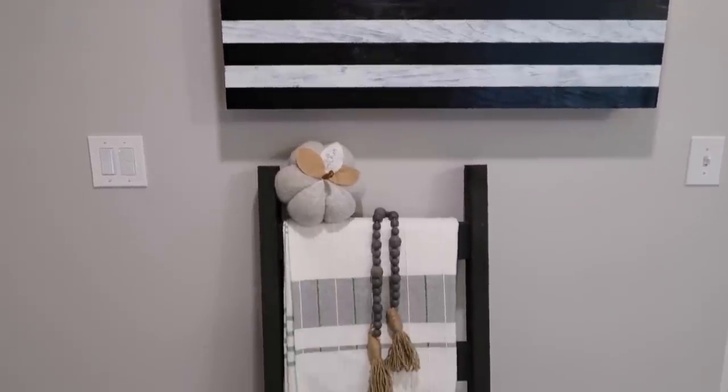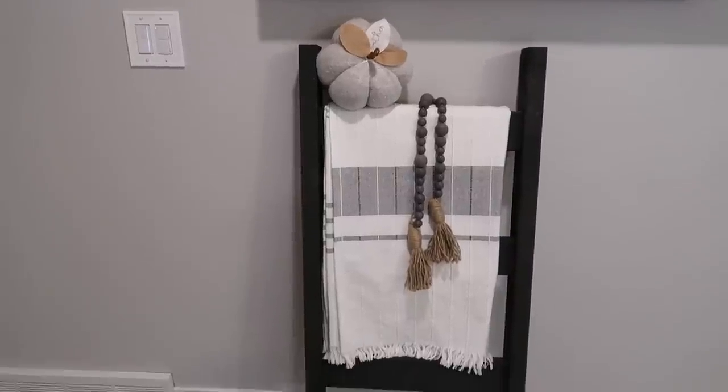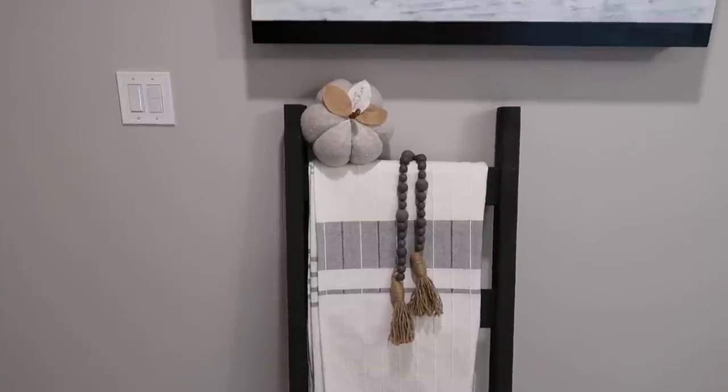So under there, I just have my blanket ladder with this black and white throw blanket. I just propped a little pillow up there and then some of the gray farmhouse beads.